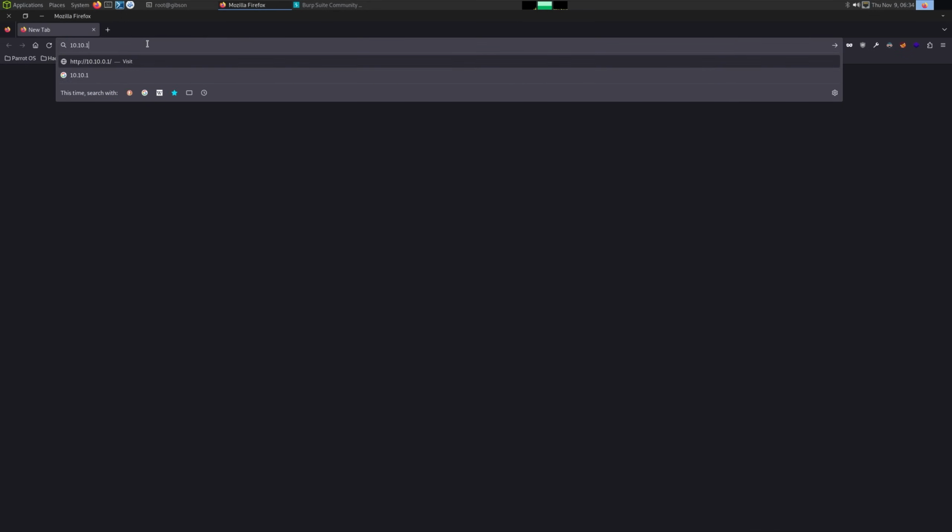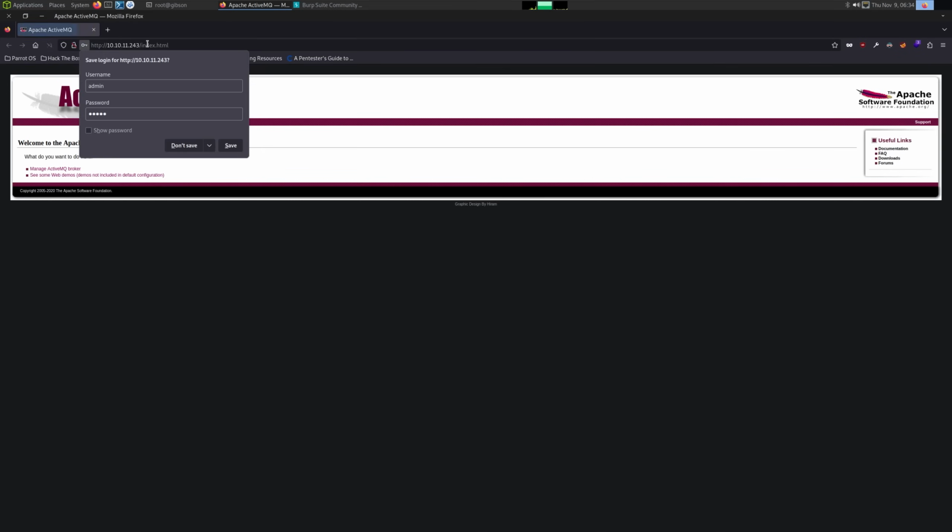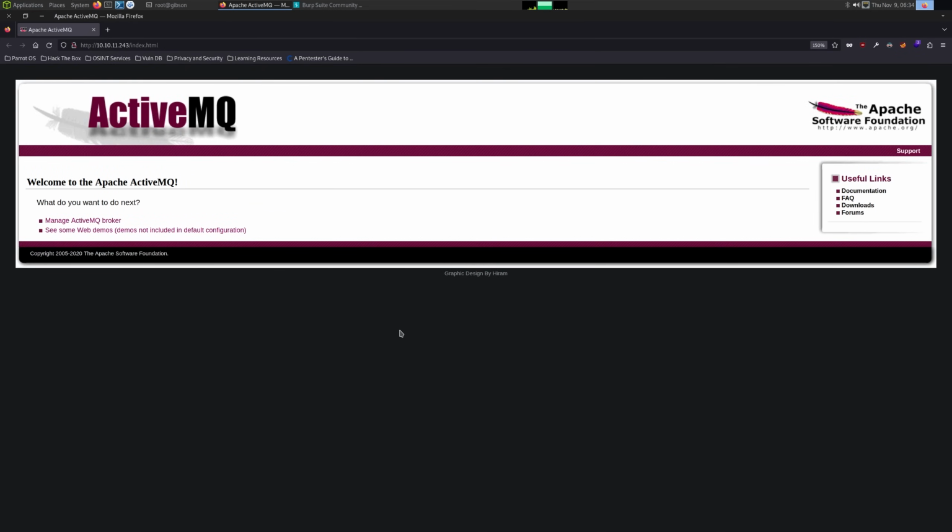Let's go to 10.10.11.243, and we get the login prompt. We can try default credentials like admin, and surprisingly, we get in. We don't actually need these credentials because there is a newer exploit of ActiveMQ. My very first thought was going to an old exploit of ActiveMQ, which is from like 2016.